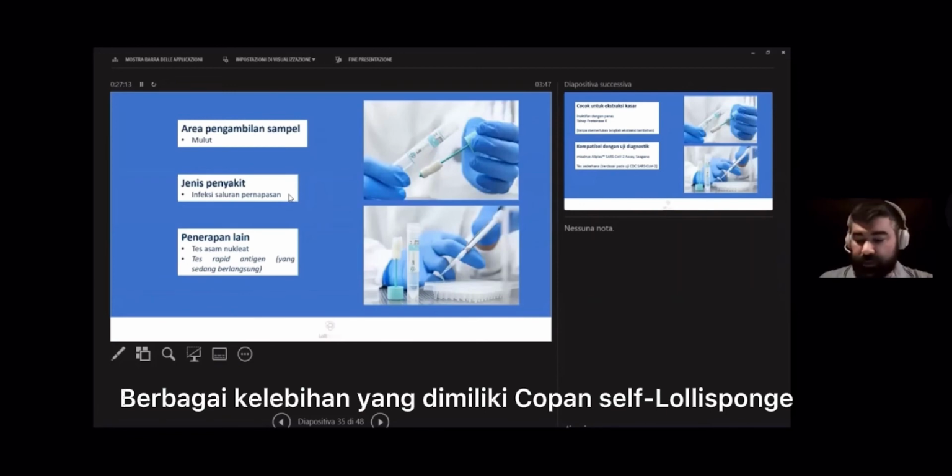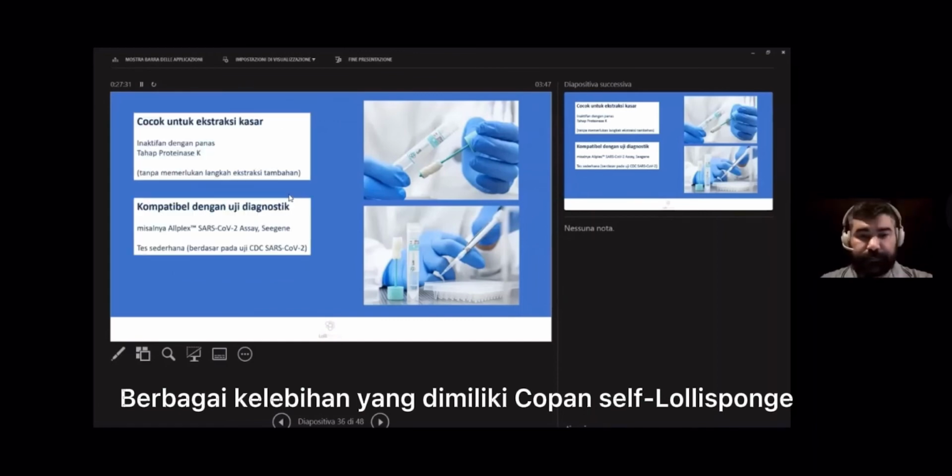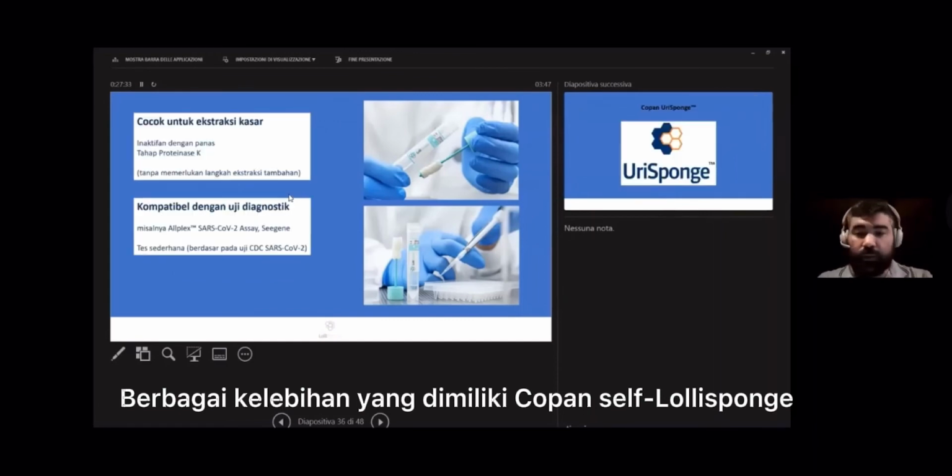Of course, this device can be used for respiratory infection and can be tested with nucleic acid methods, and what is ongoing is also antigenic testing, using a rapid antigenic test. One possibility is also for the lab to use the sample collected with the Lollisponge with crude extraction. This allows skipping the extraction phase in the lab, saving time and reducing cost.